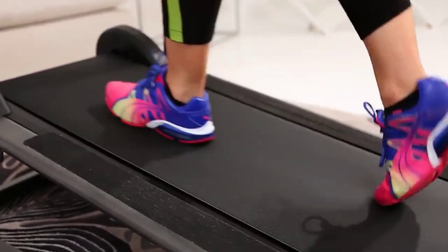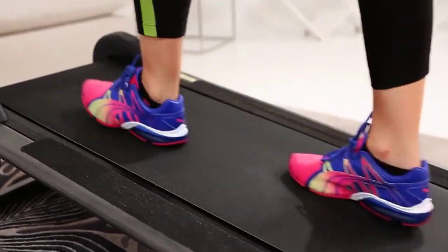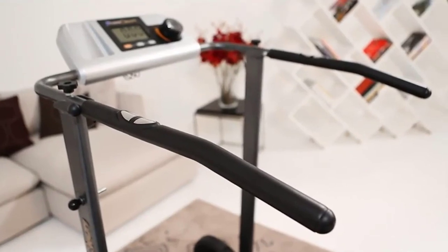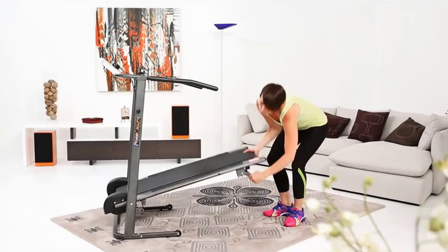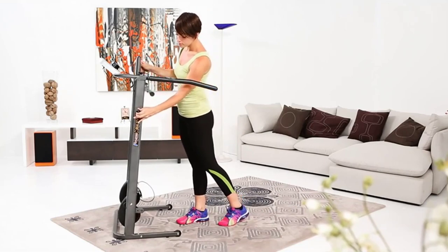The treadmill belt is 45 inches long by 16 inches wide, larger than most manual machines. Extra long safety handles are more than double in length compared to other treadmills, giving you greater walking security and overall balance. And when you're finished, just fold the treadmill up and roll it away with the built-in transportation wheels.